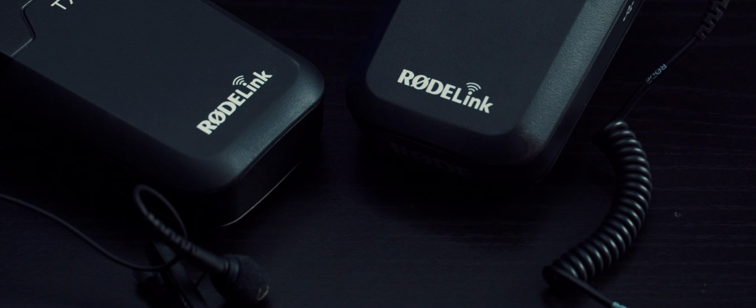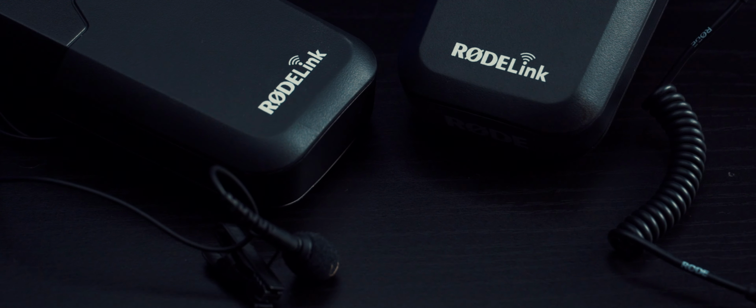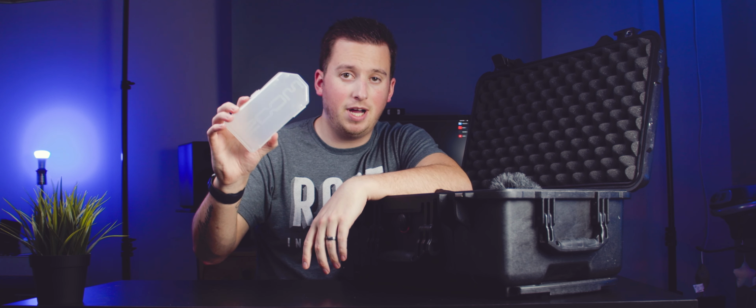So I have the Rode Link wireless lab system, which is great. They've never really failed me, and they have great range, great audio sound to them, and just a simple transmitter and receiver here. And lastly, in the case here is an empty box.